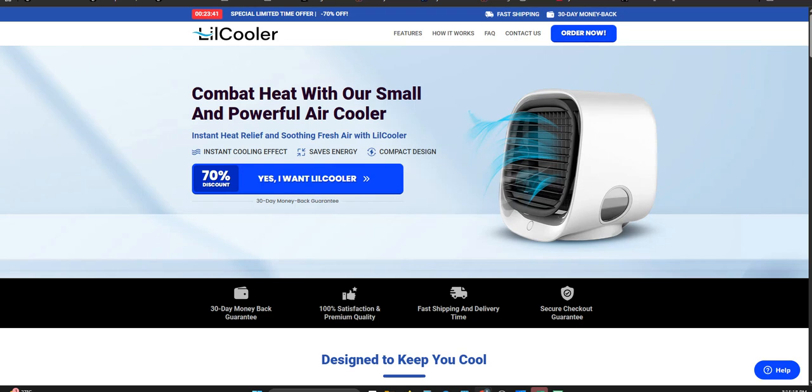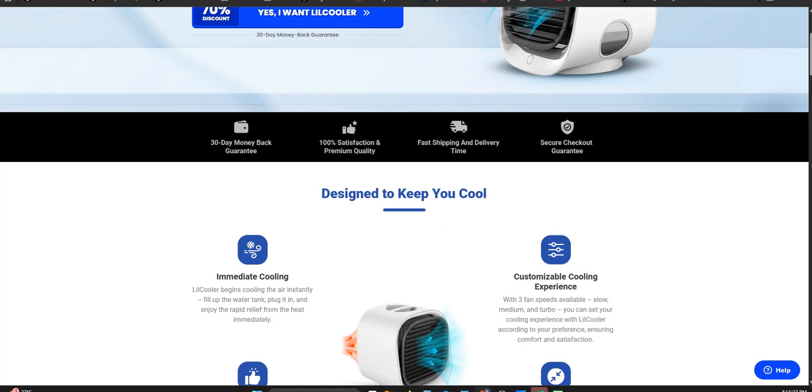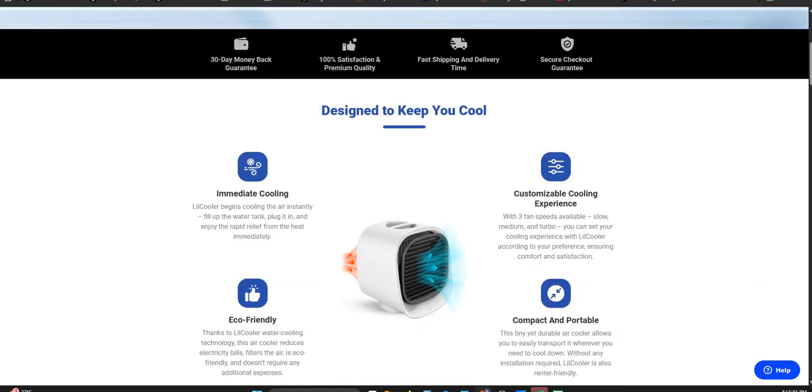Today, we're going to cut through some pretty intense marketing hype. We're looking at this popular gadget, you've probably seen it advertised, called the Lil Cooler. Our mission, really, is to stack up the claims against, well, the reality, based on the sources we've looked at. So let's start with the pitch. What are they actually selling here?